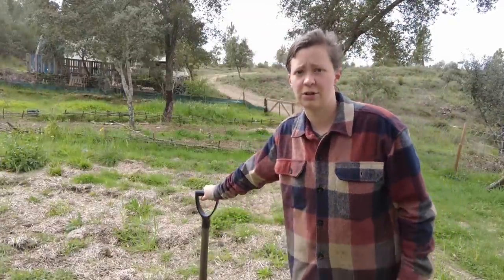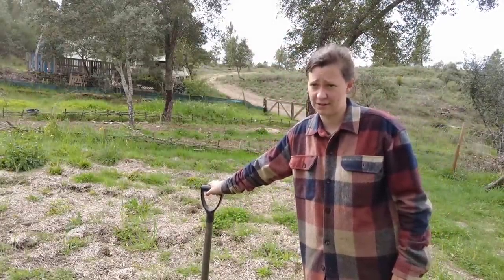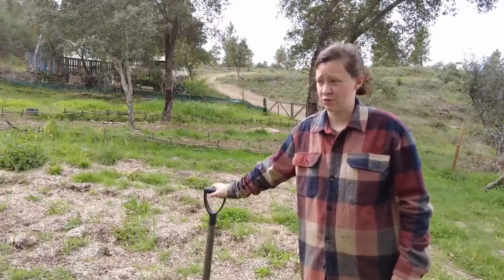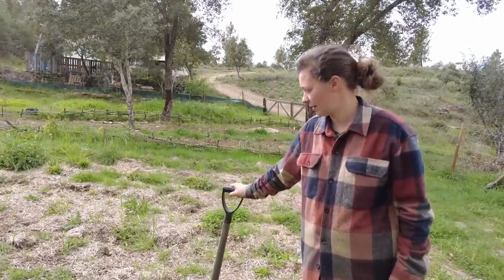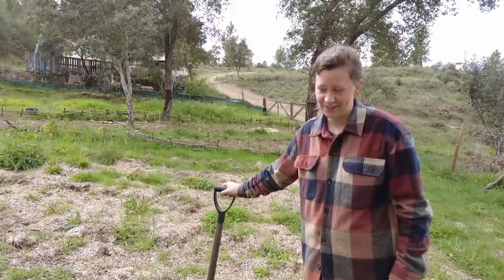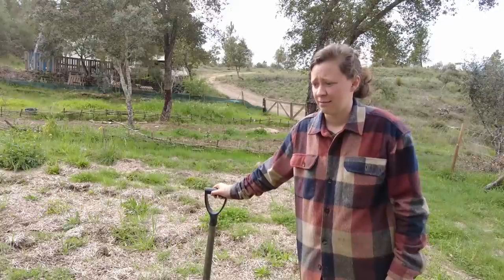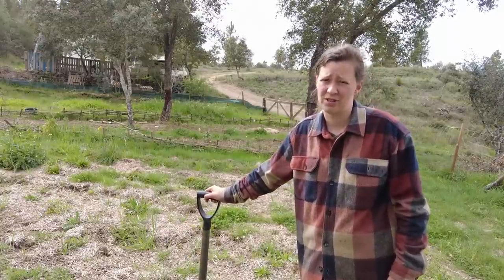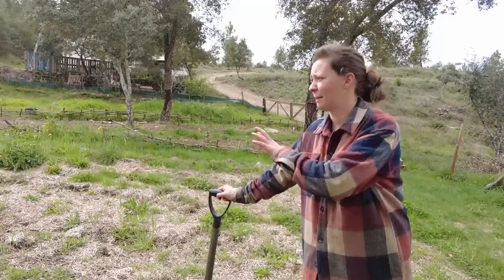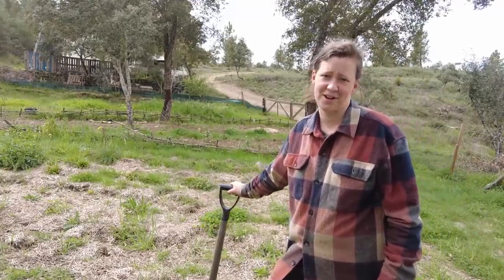Since we're gonna use the trenches again, and I think we'll mostly keep the beds as they are, I'm gonna dig the holes in the trenches as they are now. Hopefully that'll be fine. Better planning, but mostly better circumstances would have made this better. But it is what it is, so we're gonna do it as it is now.